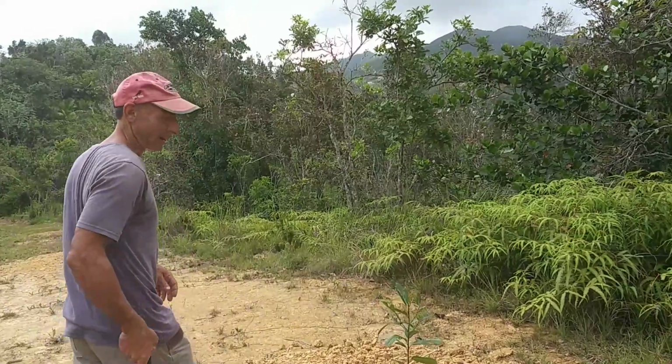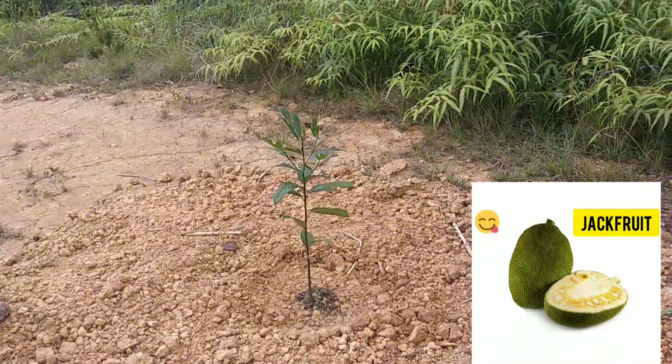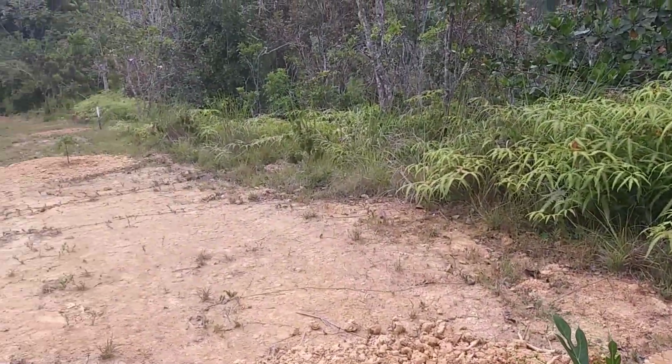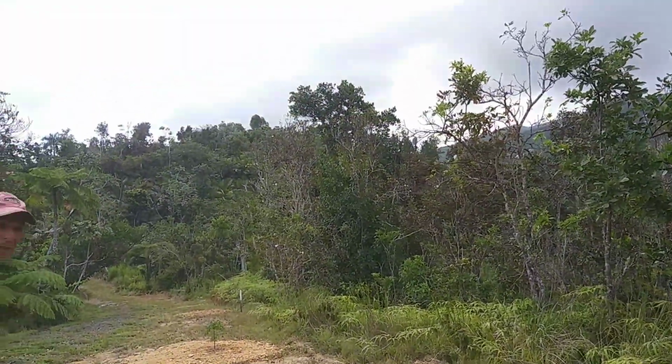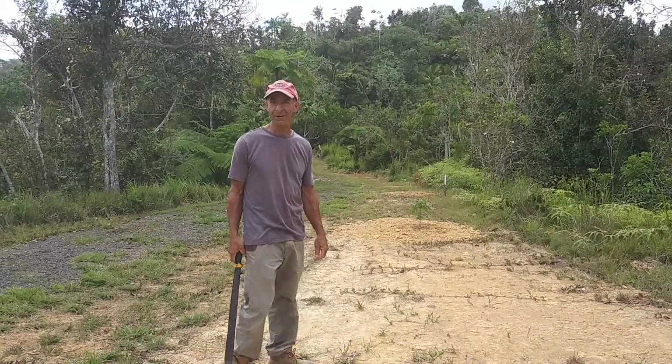This is a jackfruit we just planted. It's a seedling, so who knows what we're going to get. But jackfruit's good though, because even if the fruit's bad, you can eat the seeds.